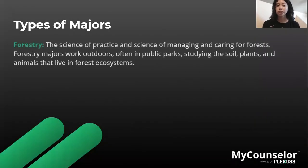Next, we have forestry. Forestry is the practice and science of managing and caring for forests. Forestry majors work outdoors, often in public parks, studying the soil, plants, and animals that live in forest ecosystems. So this one is more focused on the environmental part of agriculture.